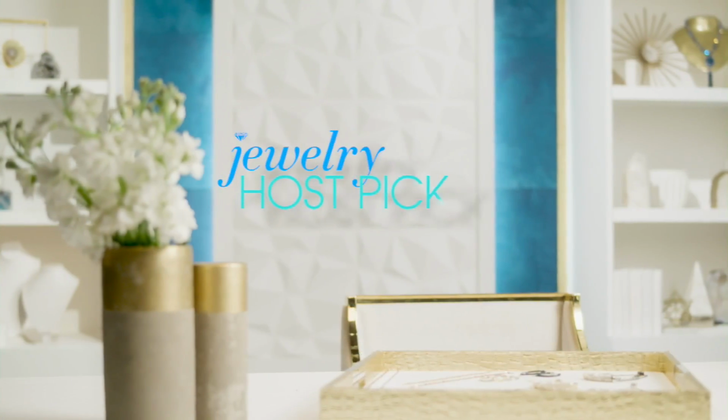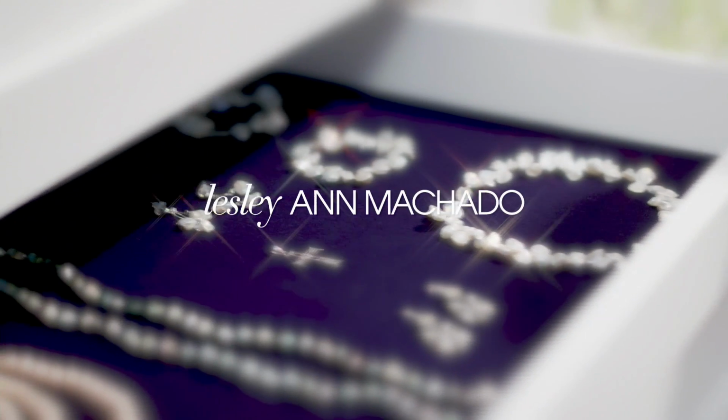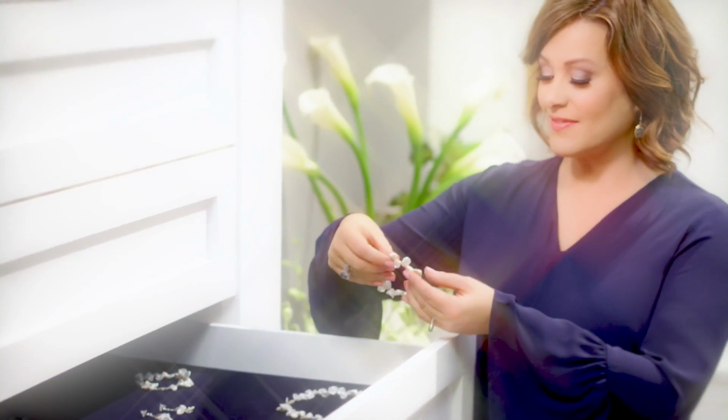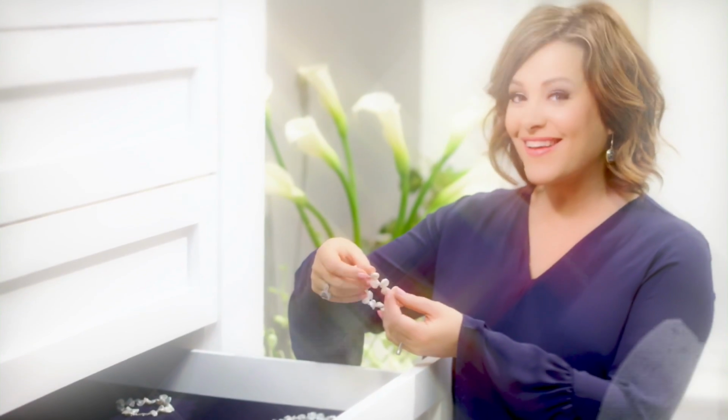I was 6 years old when I first got my first piece of jewelry, and it just was magic. It connected me to my mom too. It was something she and I did. I knew that for an important occasion, she would always just treat me, even if it was something really tiny. I love Jewelry Host Pick. We get to pick for you the pieces that speak to our hearts.